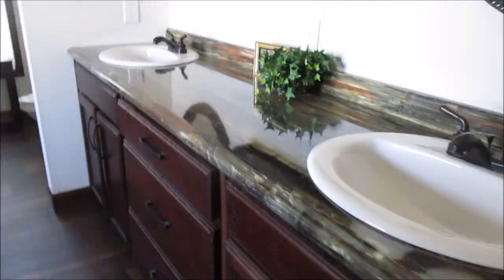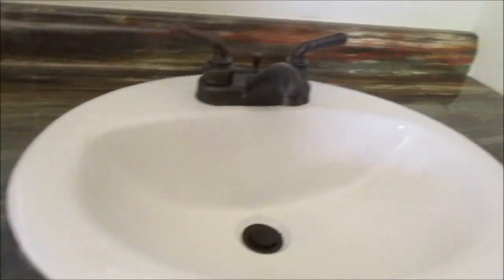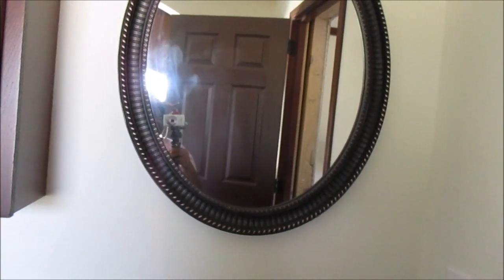Bathroom. Once again, you guys, doesn't this almost look like glass? It does. It almost looks like glass. Do those mirrors come with this, or is this the designer left this in here? No, the mirror comes with it. These double mirrors, you got your double sinks.